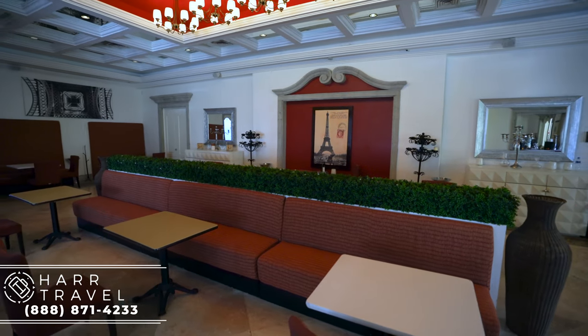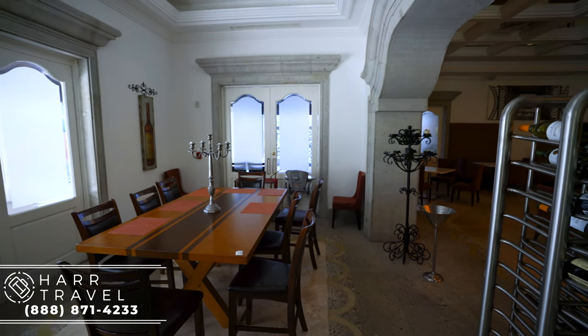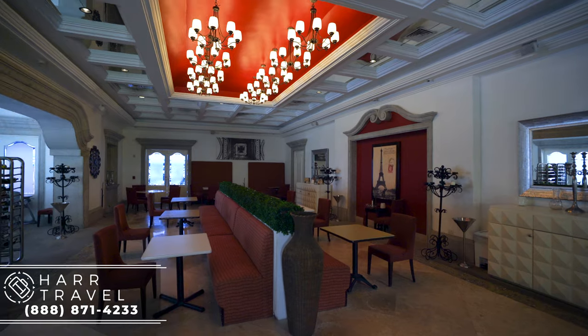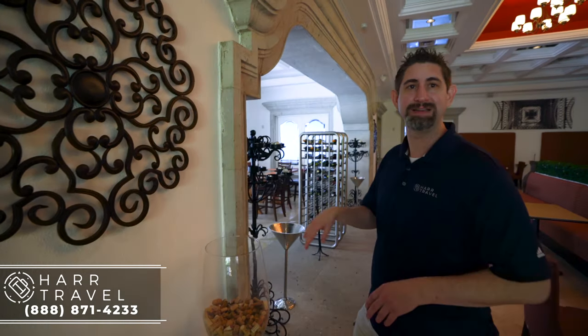As you look around, you've got these great booths over in the corner. You've got booths here that can combine 2, 4, 6, 8 tops. They also have a larger table over in the corner as well. But you see the theme and the decor throughout is French. You've got a bunch of Eiffel Towers. You've got some great candles. And of course, well, there's my champagne glass. I don't know why they keep filling it with corks, but it'll be empty by tonight when I get back here.